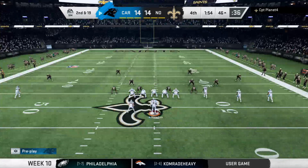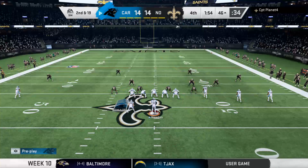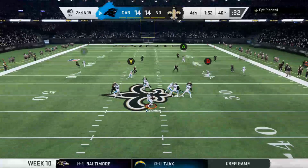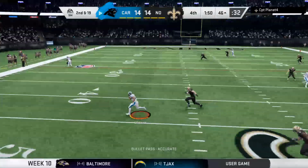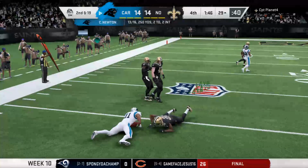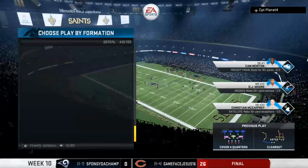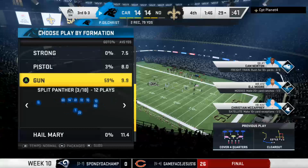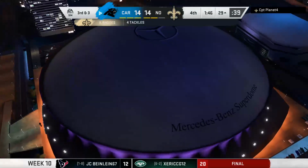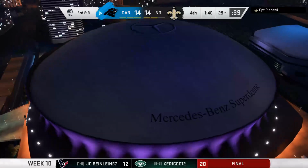Now they face a second and long following the holding penalty. Newton. Looking left side. He's got it. Complete. And he'll work it inside the 30 to the 29-yard line. The Saints going to call the first of their timeouts as they'll talk it over here before what will be an important third down.